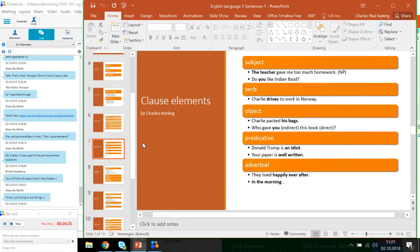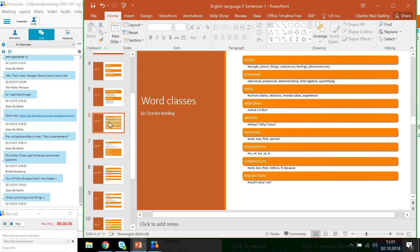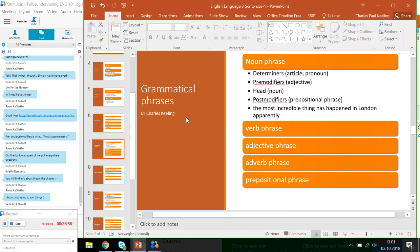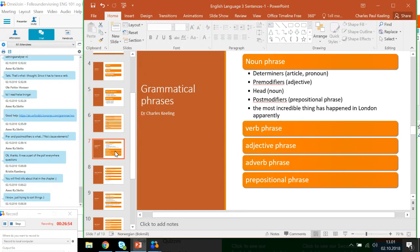So let's have a look at, we're on clause elements. We've also got phrases in between, so there's a bit of a jump, actually. The questions you're asking, I'll do this in order now, sorry, is about this stuff, which I think just takes us into too many grammatical phrases. In between words and word classes, you can analyze things in terms of phrases, which are our word chunks, our little bits.